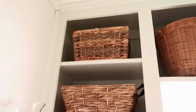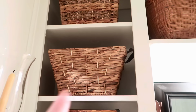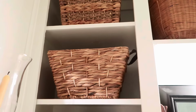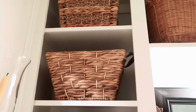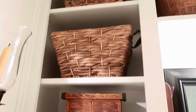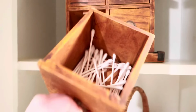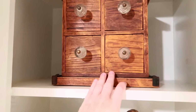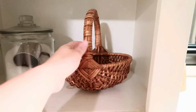Top basket, I can't remember which one, it's holding my iron or the steamer. And then in this basket right here, we have a lot of things that we will use if we travel. So like little travel size things that we want to put in our suitcases or our makeup bags. Just different things like that that have to do with traveling. This is another thrifted piece. I've had this for a really long time. And I keep extra things in here like Q-tips and floss and different stuff like that. And here I just keep some Epsom salt and just an empty little basket.